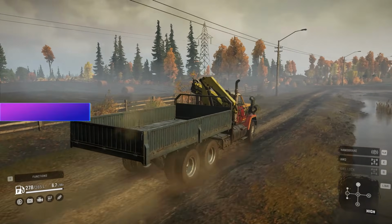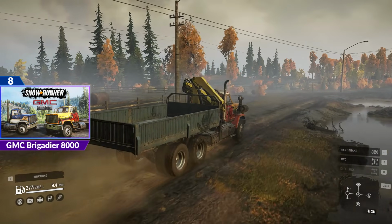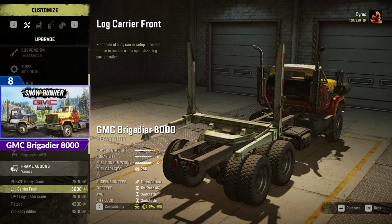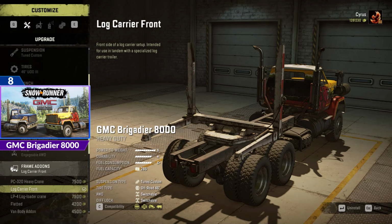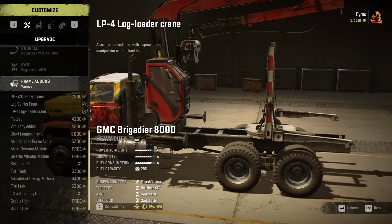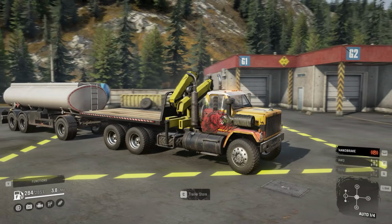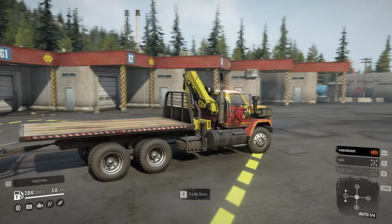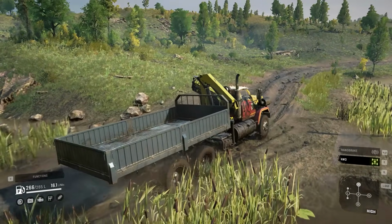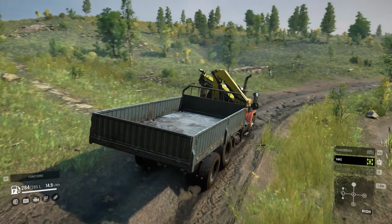Number 8. GMC Brigadier 8000. Now this truck is not insanely good, but it's full of surprises. First, add-ons. You have access to so many different add-ons with this truck. And you can have so many different combinations of add-ons too. And even though it's not a big truck, it supports crane, bed and trailer combo. Now the off-road capabilities of this truck are not the greatest, but it's not the worst either. It's average, so you can use it most of the time.